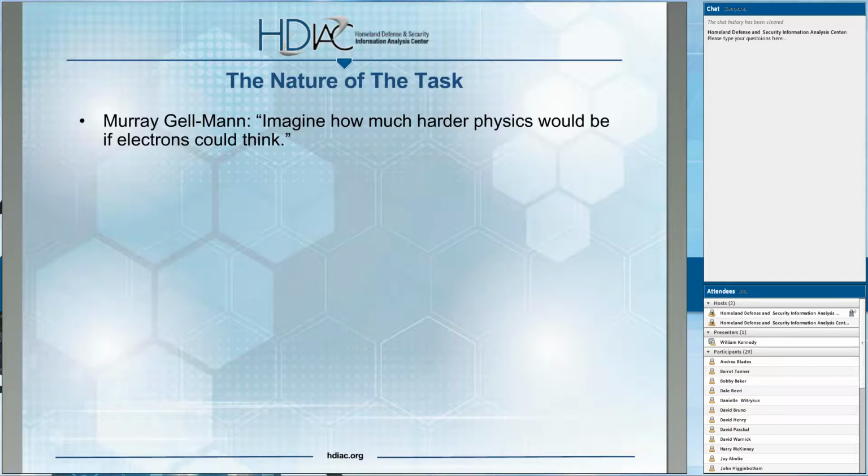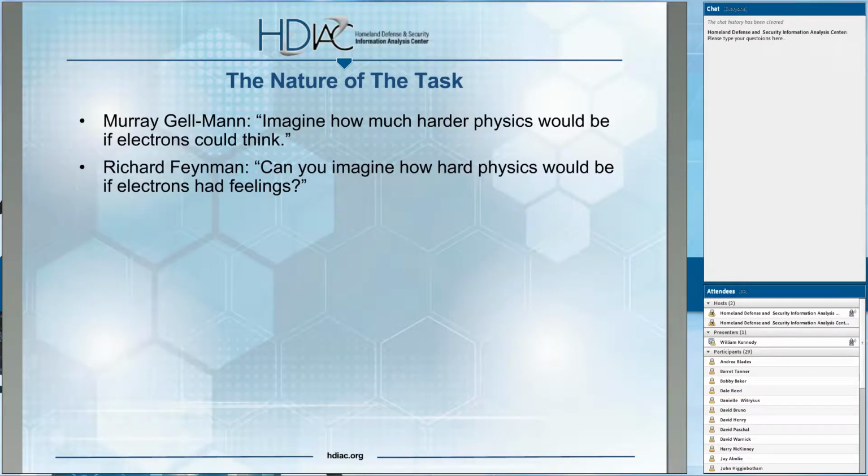Another character from physics history, in the form of Richard Feynman, also commented on this topic. And you can read the quote, but it basically says it's one thing to model electrons, and it's another thing to model rational electrons, and now what if they become emotional and had feelings? It gets even worse. So we're going to try to represent our agents and put in both their rational rule-based behavior and some irrational behavior and see how it plays out in our simulation. So it makes it a much more interesting challenge, partly why I'm interested in it. Okay.